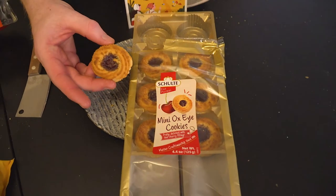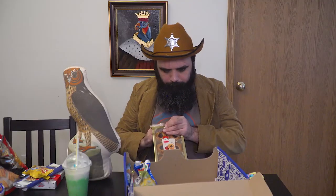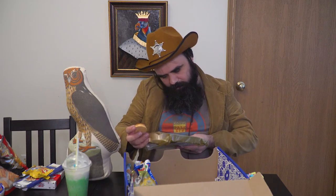Mini oxide cookies. Had to make sure I had the whole thing. Sometimes you can't memorize the package when you just see it for the first time. I know it's a golden wrapper. It looks kind of fancy. These are fine pastries that have been masterly crafted since 1884. So this is like the one in the cookie tin that you're not sure you want to eat because it's kind of like sticky and old. And then you have it and you're like, you know, that's a pretty good cookie.